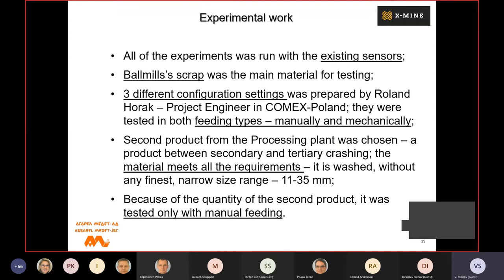And I will focus now on the experimental work. As you already know, we were using only the existing sensors of the pilot, and all the experiments were run with these sensors. The main material for testing was ball mill scrap. This is the material which goes out from the ball mills in some different situations. Also, 3 different configuration settings were prepared by Roland Horak. I have already mentioned he's a project engineer at COMEX, and these 3 configurations were tested with different types of feeding, manually and mechanically.